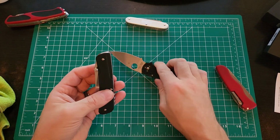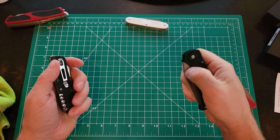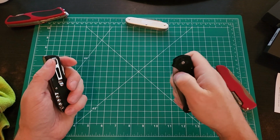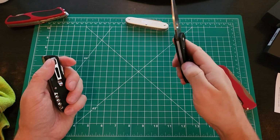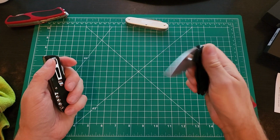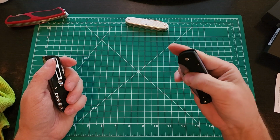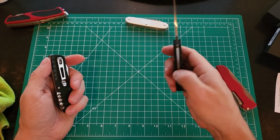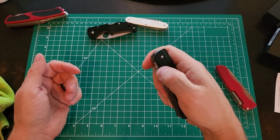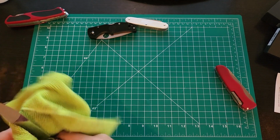You get the benefits with the Ruike of that decent, stabby, pointy, but sharp, simple one-handed opening blade like the Spyderco. And what the hell's wrong with me? I can't open it. I don't know what I was doing. Ironically, I've gotten better at the Spidey flicks. I'm actually opening more knives with it that way, even though I constantly talk down to it. But in any case, that works pretty well. You're not going to do that here because there's nothing to grab it on. But you still got the one-handed opening. That's all that really matters to me. I don't care which way you have to do it for the most part.